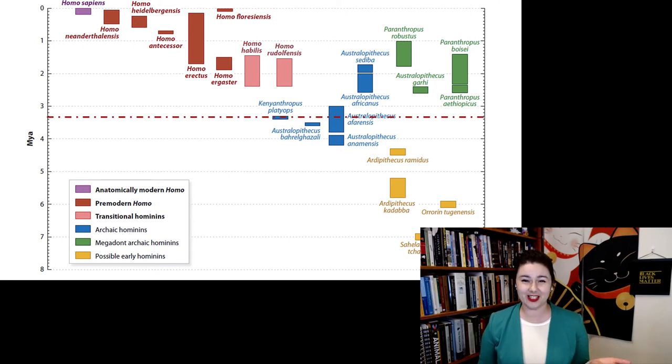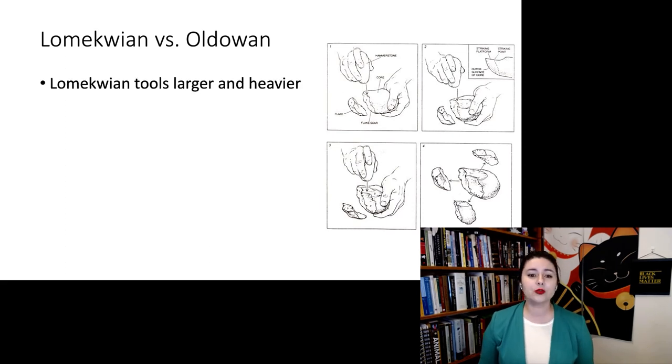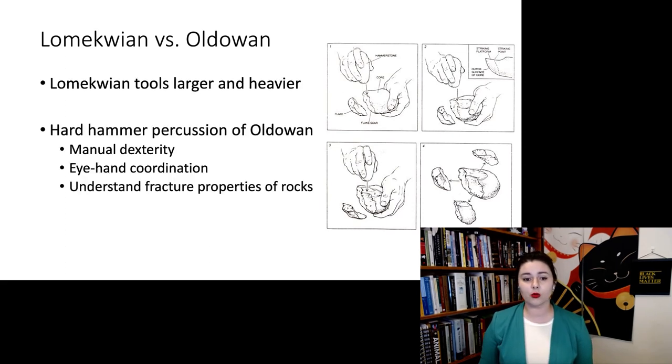Who's making the Lomekwian? If we look at who's around at 3.3 million years ago, it's probably Australopithecus afarensis. Remember, Kenyanthropus platyops, probably not real. But let's compare these two. So the Lomekwian tools are much larger and heavier. We also have this hard hammer percussion in the Oldowan. So there's a little bit of increase in the manual dexterity, the hand-eye coordination, and you also need to just understand the fracture properties of rock.